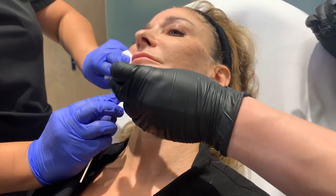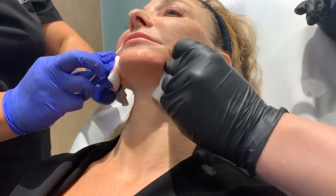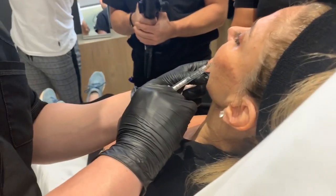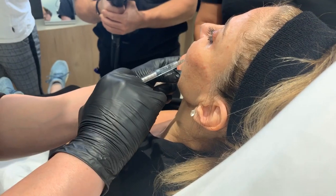But do you see how now we're defining the jawline? We're making the marionettes much less. I gotta move towards you. Should stay in the front. Stay in the front.